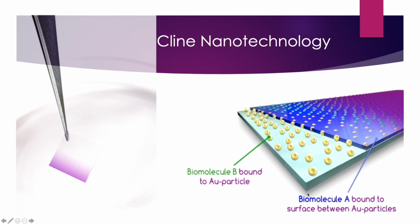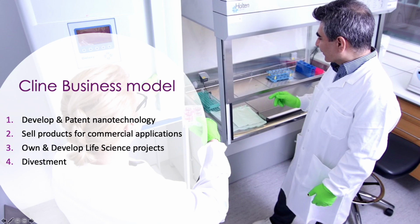We have previously presented our patented gradient technology, so I won't spend too much time on that, but we have now embedded this in these two projects that I will talk about.